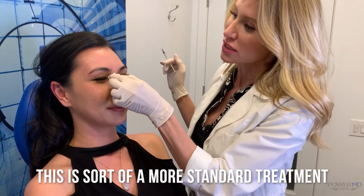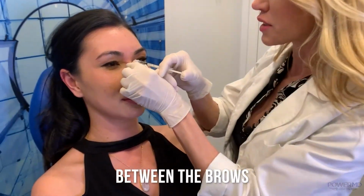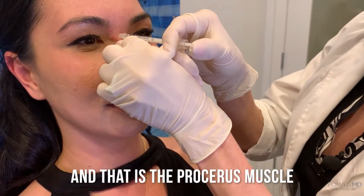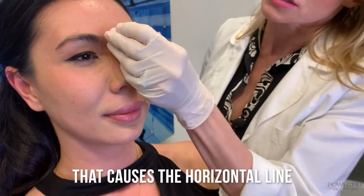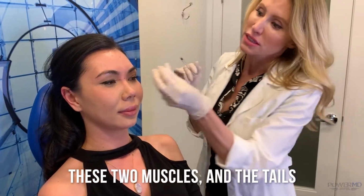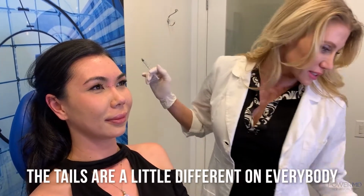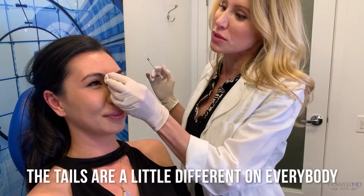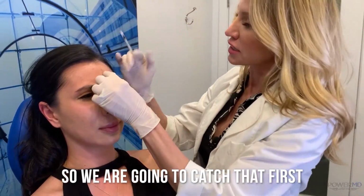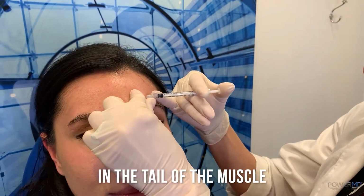So we're going to go right in the middle here. This is more standard treatment, right in the middle between the brows, a little bit lower on the bridge of the nose, and that is the procerus muscle that causes the horizontal line. We're going to get the heads of these two muscles and the tails. Heads are really easy. They're right above the heads of the eyebrows. The tails are a little different in everybody. So go ahead and frown. These are the tails that I'm talking about, so we're going to catch that first. I like to treat a lower dose in the tail of the muscle.